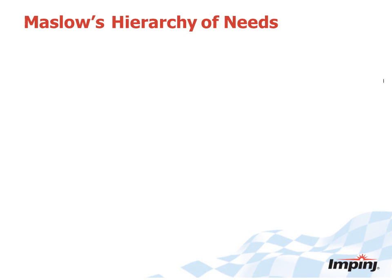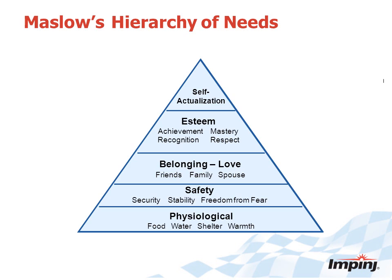I think it's a useful vehicle to talk about something that I learned in college called Maslow's hierarchy of needs. It's a psychological concept that says that you can't really worry about your higher level needs until you've addressed your lower level needs. And just as a simple example, until you have food, water, and shelter and warmth, you're not going to worry so much about your safety.